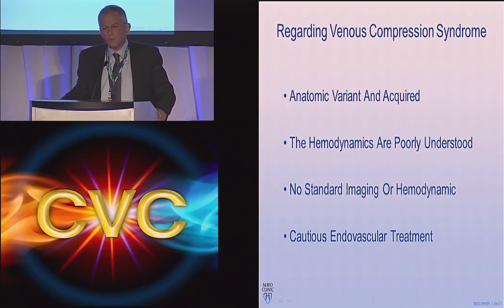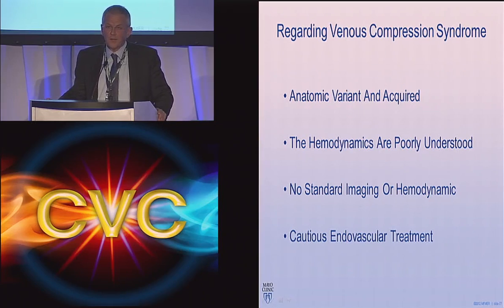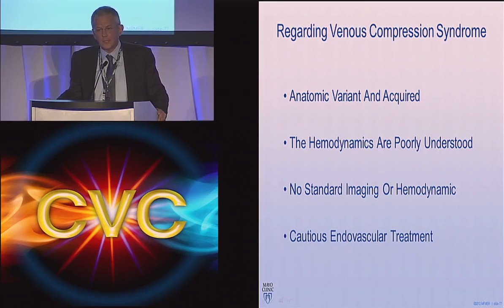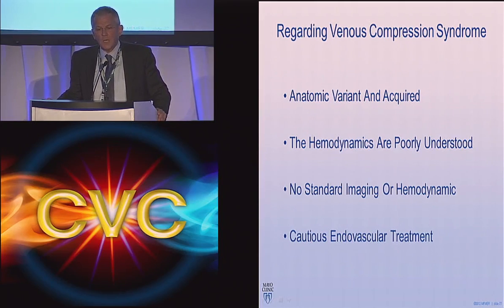Finally, compression syndromes are frequent, and I have many anatomic locations. They are either anatomic variants, or those are also acquired as we get older. The aorta and the iliac veins become elongated, ectatic, and the position as far as the venous system changes. We do not understand the hemodynamics easily, and we have no standard imaging really, except for maybe the nutcracker syndrome. I would advocate cautious endovascular treatment with good attention to the history and the medical findings, imaging findings.